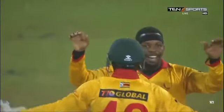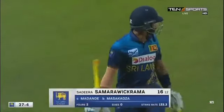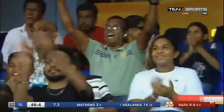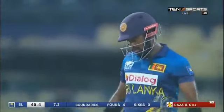New year, same problem continues. In the power play, losing wickets. Samarawickrama gone for 16. Sri Lanka in trouble, 27 for 4. Goes over extra cover. Behind point, in fact. For a moment I thought it was over extra cover. The angle taking it, important boundary for Sri Lanka. Welcome boundary for Sri Lanka.